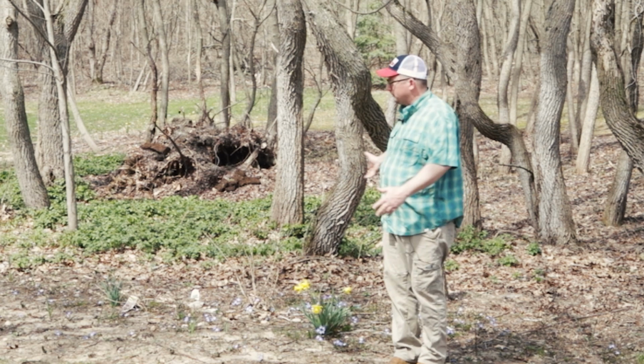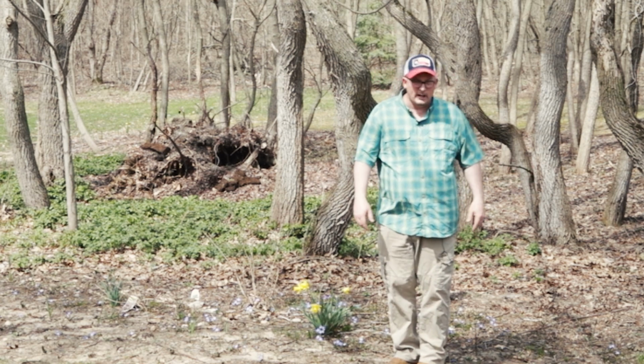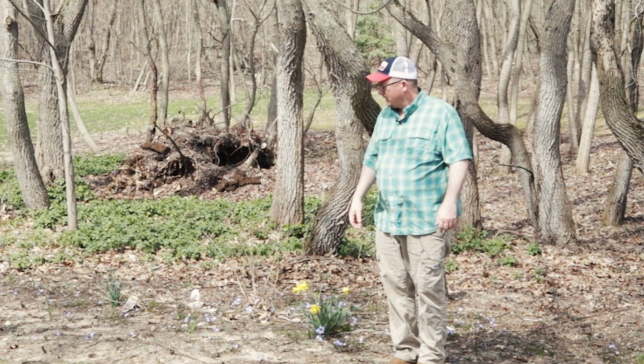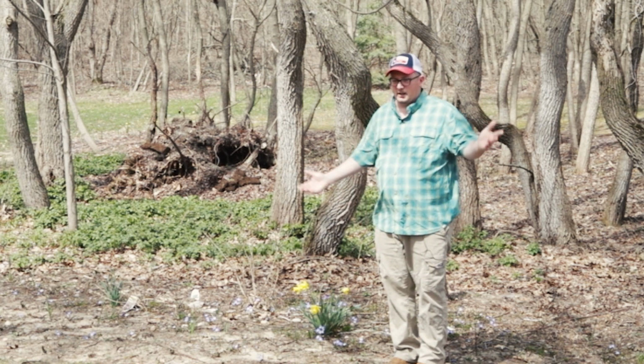These are all wild growing here, and they'll seed and spread, you know, over time. You don't really have to do anything. If you've got them, you got them.